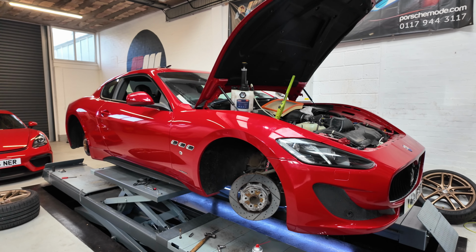Easy diagnosis. We do keep an old unit here just to test. We put it in the car, all is working. We've ordered a new one from Porsche. Not actually that expensive, I think. It's £140 plus VAT, which, you know, it's not cheap, but in the grand scheme of what the cars are, it's okay.